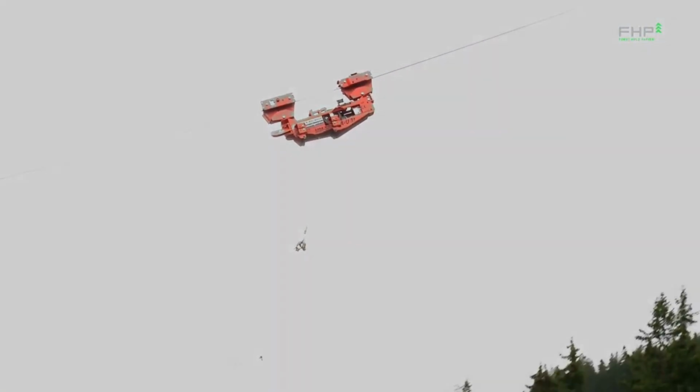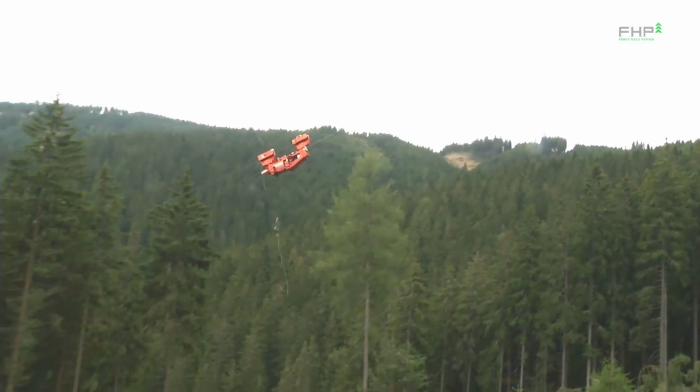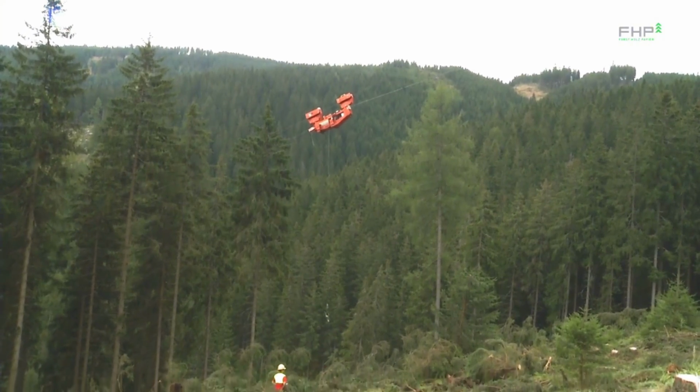The rope units are mounted on various vehicles, offering flexibility for different terrains. Platforms stabilize the base, while pulleys guide cables smoothly. Every movement is calculated to balance efficiency with safety.